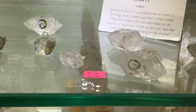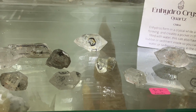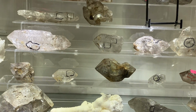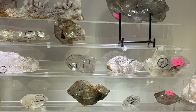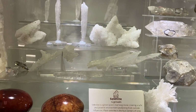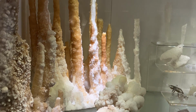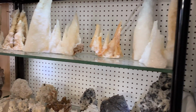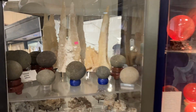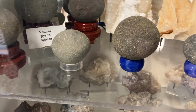Some nice anhydros. If you don't know, the circled spot is for you to find the anhydro easy, but it comes right off if you wanted to. Natural pyrite spheres. Are they glacial?